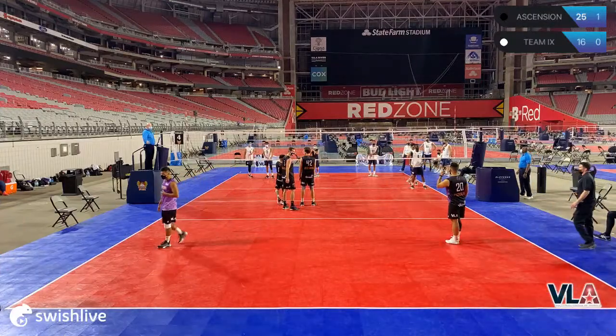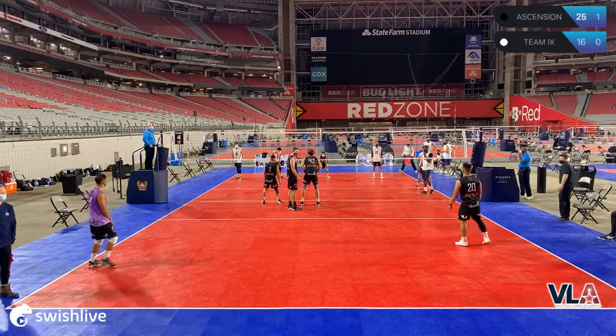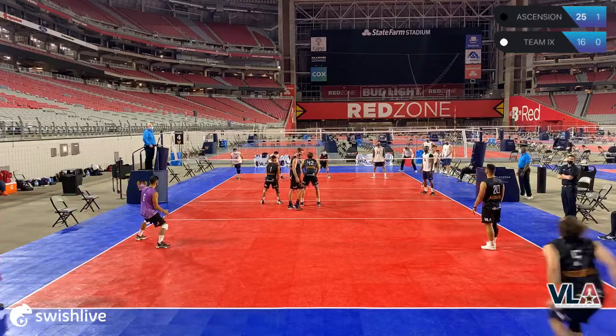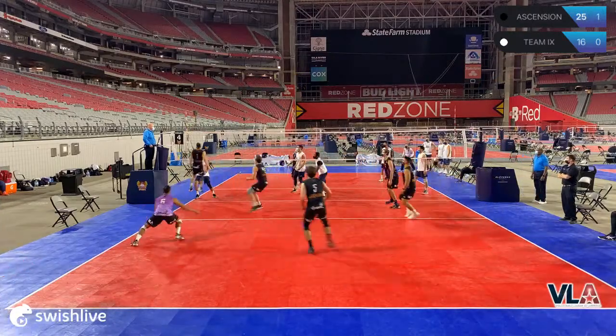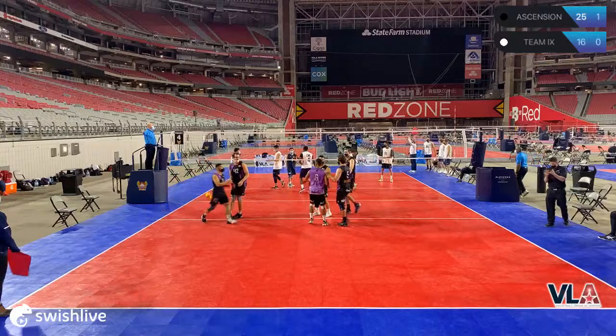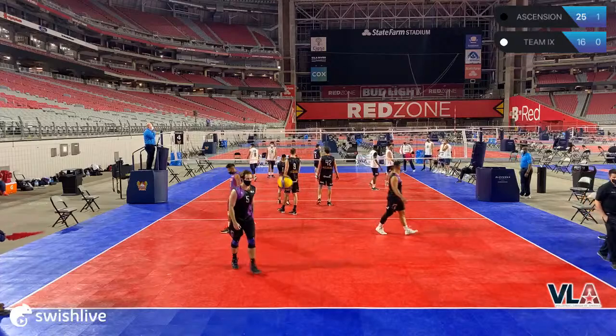Oh, and a lineup change here. Jesus Itzagire, number 1 in black for the Phoenix Ascension, playing in the front row at no more than 5'8". This is going to be fun to watch. One-handed set that time from Canijo, not quite good enough to be grabbed by Coronado, so a quick 2-0 start for the Phoenix Ascension.